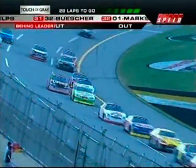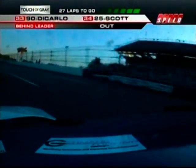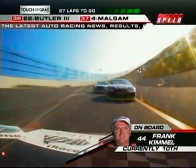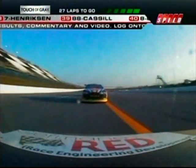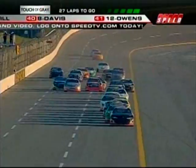There's room for Bobby Gerhart if he wants to get down right now. Better do it quick. Now there's not. No room anymore. The 44, Frank Kimmel, closes that door on him. So Bobby Gerhart continues to be shuffled back. We look at Frank Kimmel currently running 10th. He actually passed Bobby Gerhart, so now he has moved up to the 9th position. Looks like Jeremy Clements, that 3 car right behind Frank Kimmel.